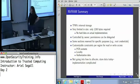Some sections of NVRAM are reserved. There's a particular location in NVRAM that is set aside for the endorsement credentials and the platform credentials, whether or not they exist. There's a location that those are supposed to be in NVRAM. This means you effectively have slightly less space than you think you do, unless you are willing to actually violate that big piece of the stack.